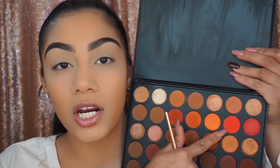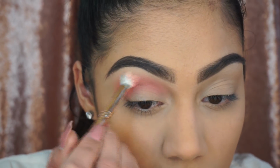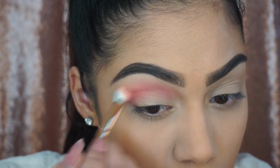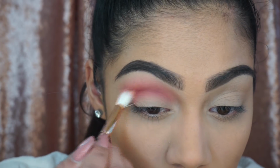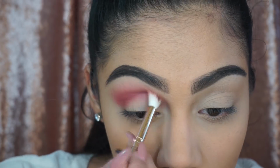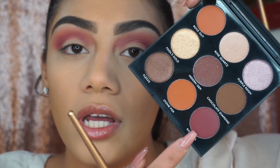The Morphe 3502 palette. I'm going to be using this shade right here. It might look really red, but when you apply it on the lid, it's super pink. I am going to be going into my Anastasia Modern Renaissance palette. Just going to take Love Letter and Venetian Red, and I'm going to apply that right in the crease as well. Now I'm going to be taking the Morphe NC Dual Crew palette, and I'm going to be taking the color Rich Girl.